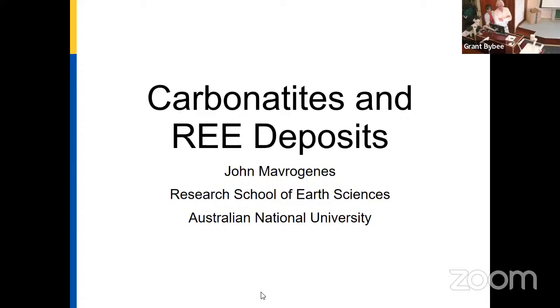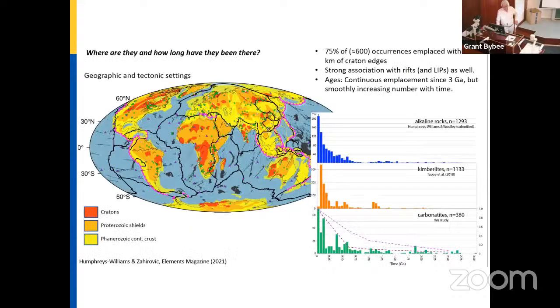I've been working on carbonatites and related rare earth deposits for a few years now, mostly working on Australian deposits, although recently we've been working elsewhere. So I just wanted to go through a few things and briefly talk about why we care. Carbonatites are strange rocks, and I won't pretend that I know where they come from or what they really do. My interest comes when they go up into the crust and they do things.